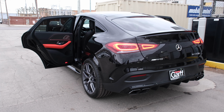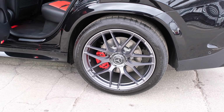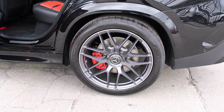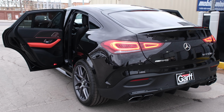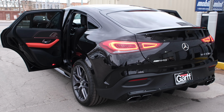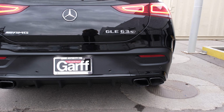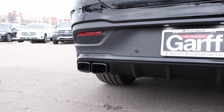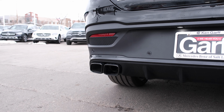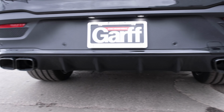Rear perspective, same design on the rear wheel, special Y-shaped rims, finished in gunmetal gray, 22-inch, and the size is 325/35 R22. These are very wide tires. The rear look here, LED lights, the AMG insignia on the left-hand side, GLE 63S on the right. And this car has a performance exhaust system. It has 4-quad tailpipes, rectangular, finished in black chrome.